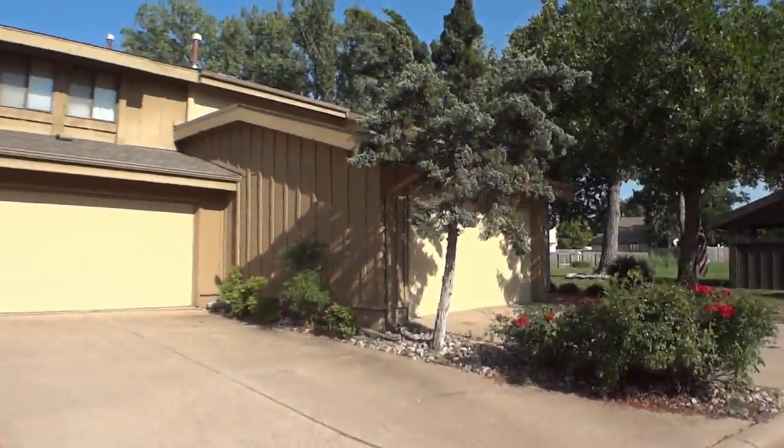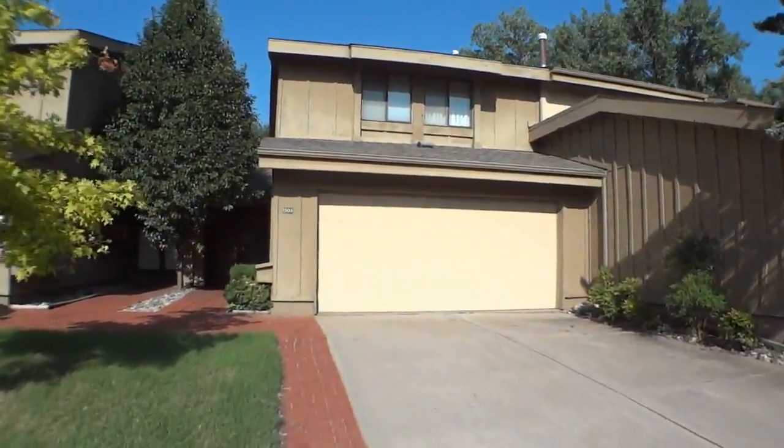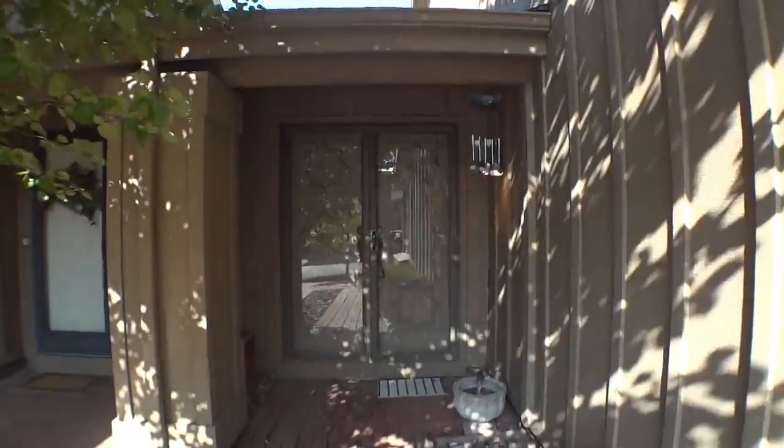Welcome to Cedar Lakes Village, located at 8201 East Harry Street, condo number 1503. This large two-story home has over 1,500 square feet and has great views backing to the lake.